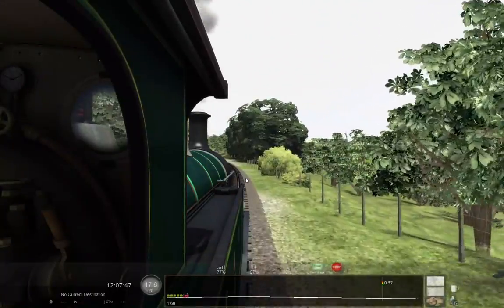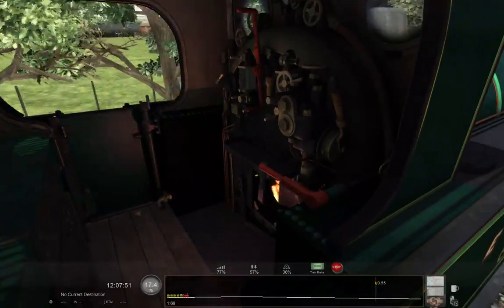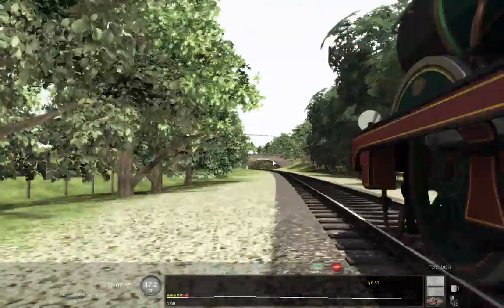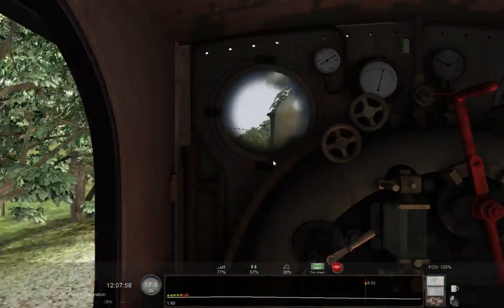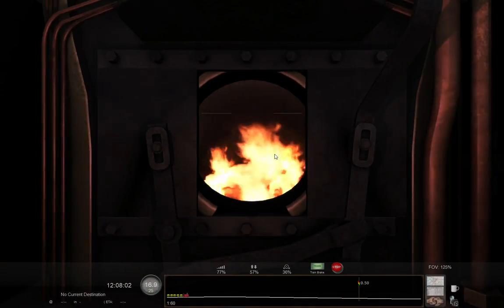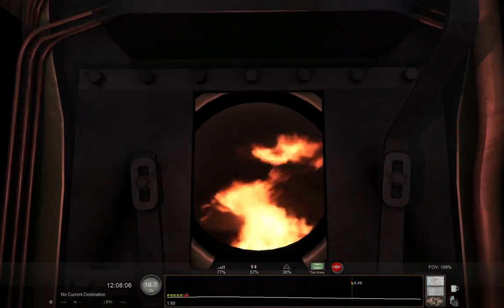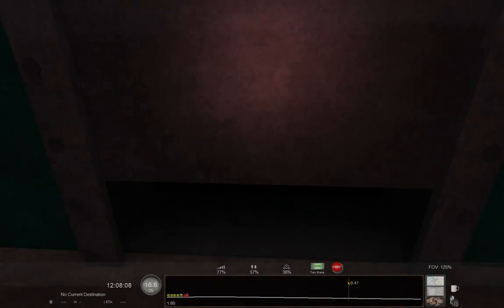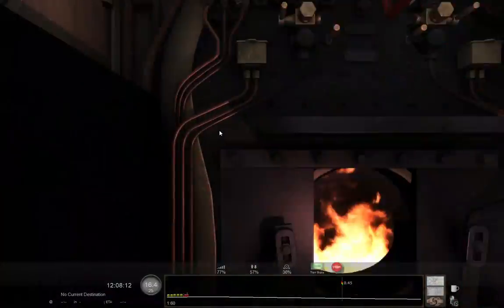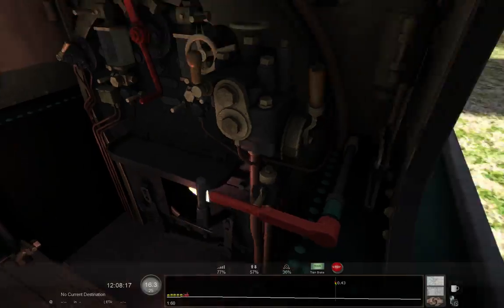Ah, right. So we've got this view here, nice little stick-your-head-out view. Oh, look at that fire. Oh, wait. I'm going to get to the firebox. I'll go through these in a minute. Look at that. That actually looks quite realistic. The fire, at least. But I don't know where the rest of the coal is. But yes, so we've got views.